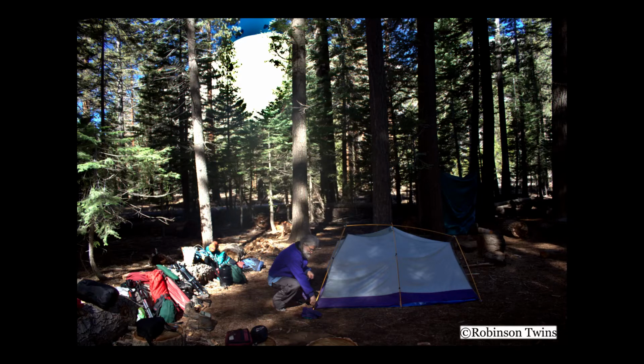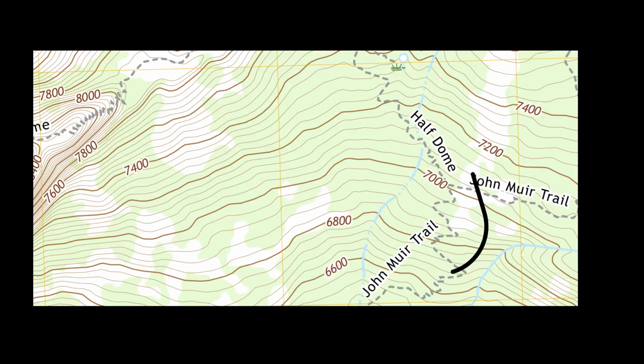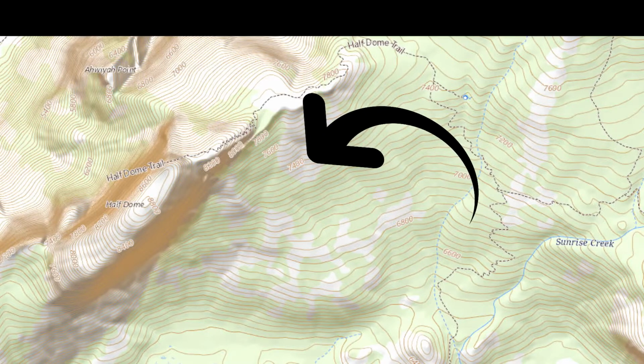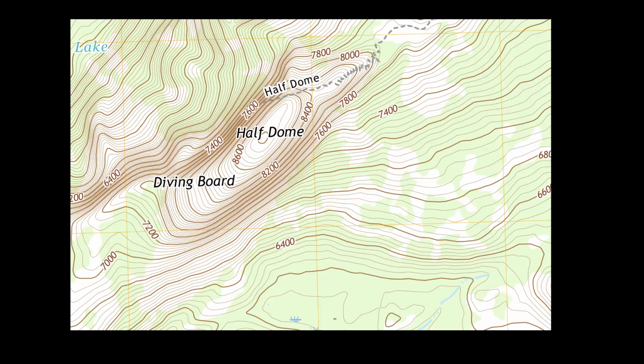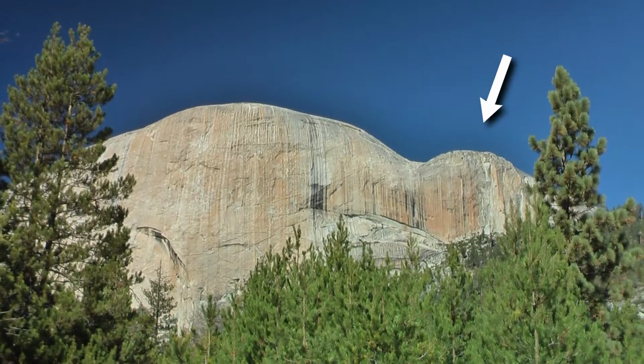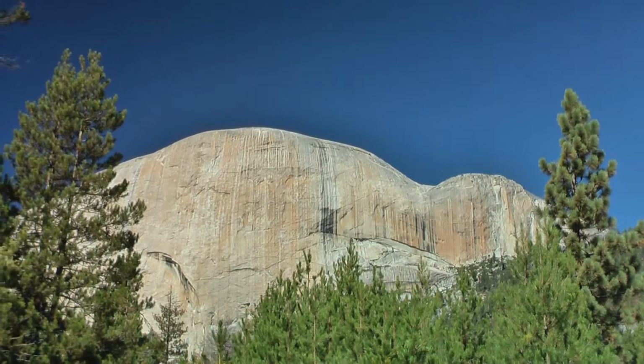Here's a picture I took of Bob setting up camp with Half Dome in the distance. The next day we continued further along the John Muir Trail until it forked and went off to the east. We continued west on the Half Dome Trail. After switchbacking our way up the subdome, we finally reached the notch where the base of Half Dome is and where the cables start. From our campsite in Little Yosemite Valley, we could see the subdome, the notch, and Half Dome from the backside.